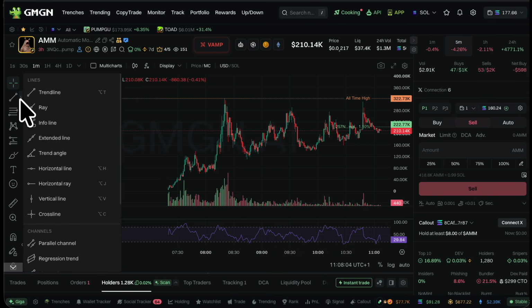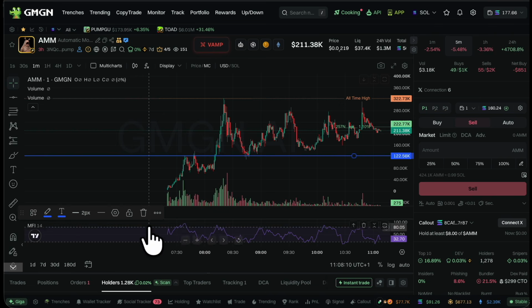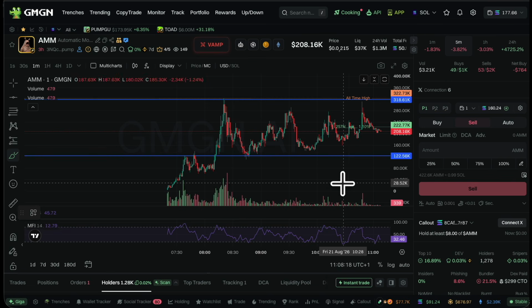So easy to do. Click here on the left on trend tools, click on horizontal line. See where the first peak was, where price ran to, and draw a line. See where all-time high was, draw a line. Very easy. And these lines get respected because this is mass psychology here when you're trading meme coins, even if it's only a few people trading them.